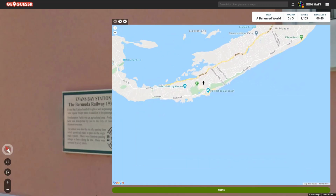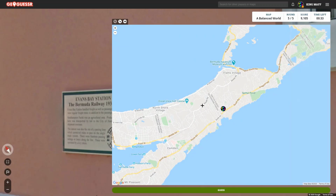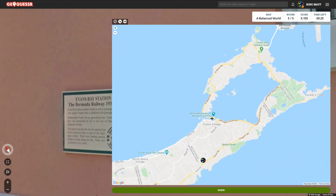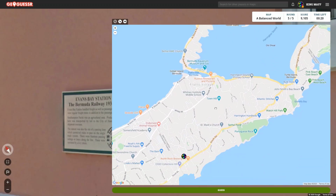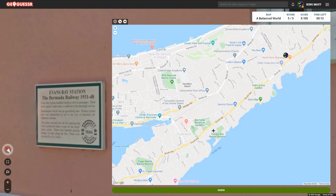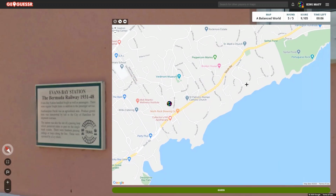Elbow Road, Mount Pleasant, Horseshoe Bay, Hog Bay, Somerset Village, Spanish Point, Bermuda Airport, Tuckerstown, St. George, Ferry Point. Nothing that says Evans Bay. Which I'm actually disappointed in. Can we find the Evans Bay rail station? Or the Evans Bay station? Are we really not going to be able to find it? That sucks.